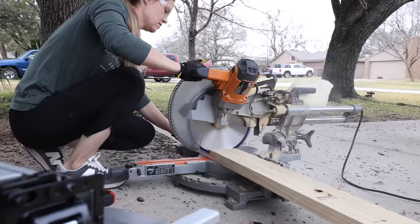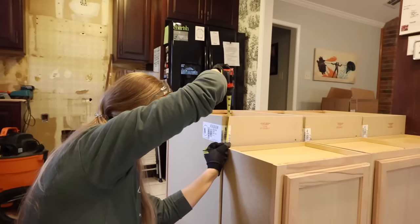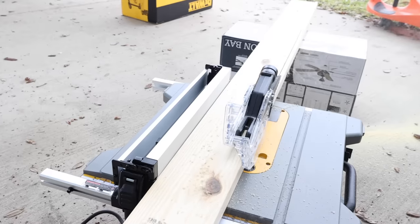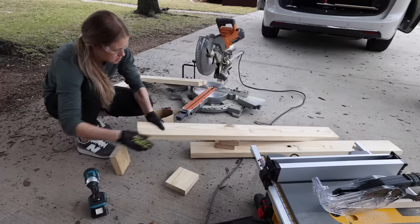It's gonna look awesome. I started the build by making a base for the cabinets on the back side of the island to sit up on. Since those cabinets are actually upper cabinets, they are a few inches shorter than my base cabinets on the other side. To build the base, I measured the extra height that I would need and then ripped down some 2x6 boards to the exact height.